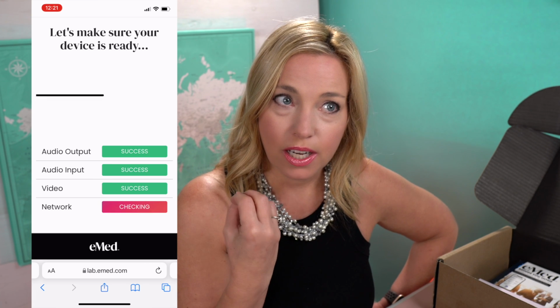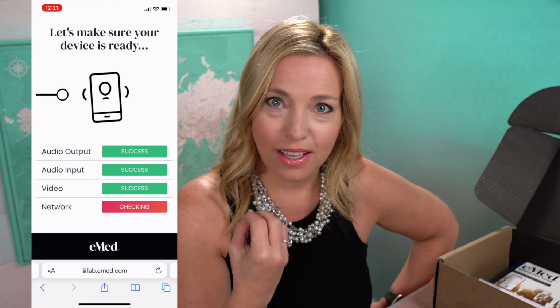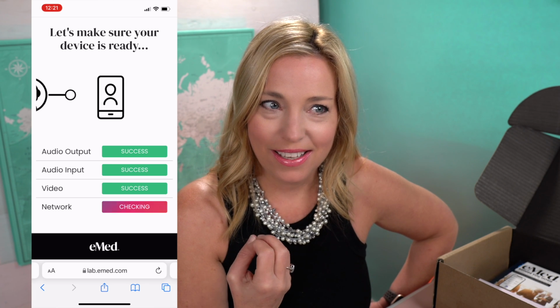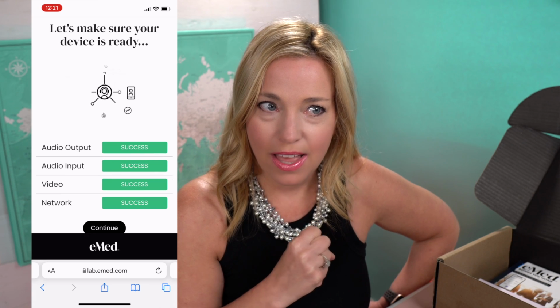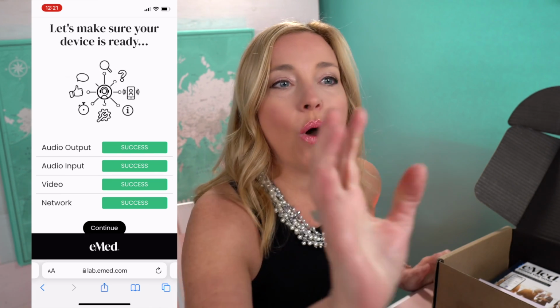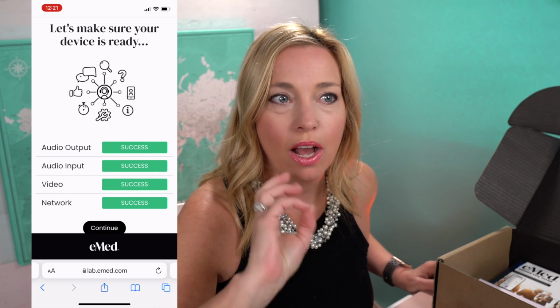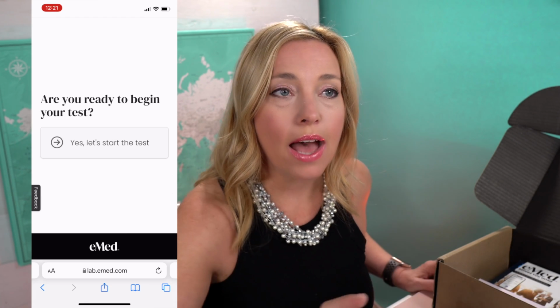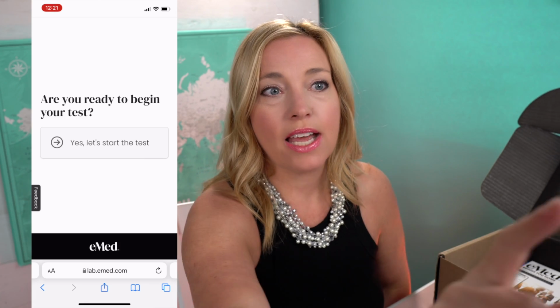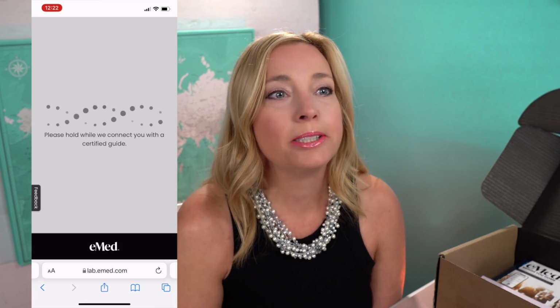So it's looking good. We're getting closer and closer to being connected with a testing representative as we speak. Still checking my network, which looks solid and strong right now. And it said success. So all 4 of those things checked out fine: my audio output and input, my video, and my network. Now it's asking me to hit continue. I'll do that. And it says, are you ready to begin the test? I'm going to say, yes, let's start the test.